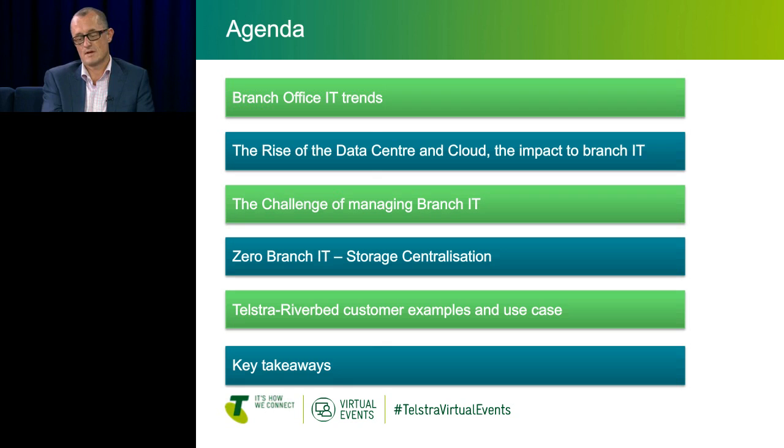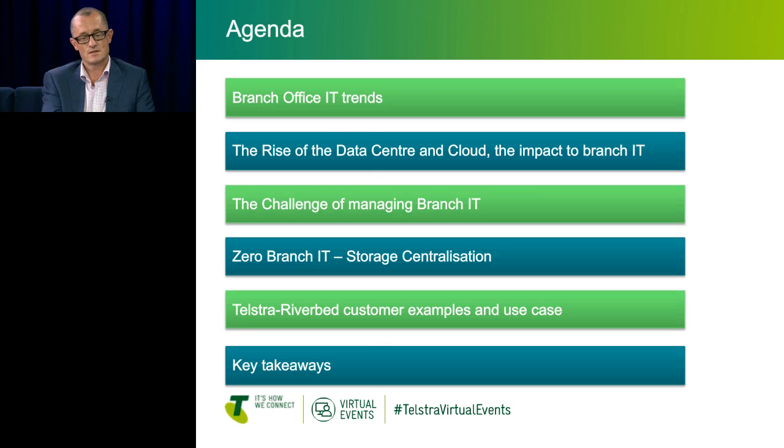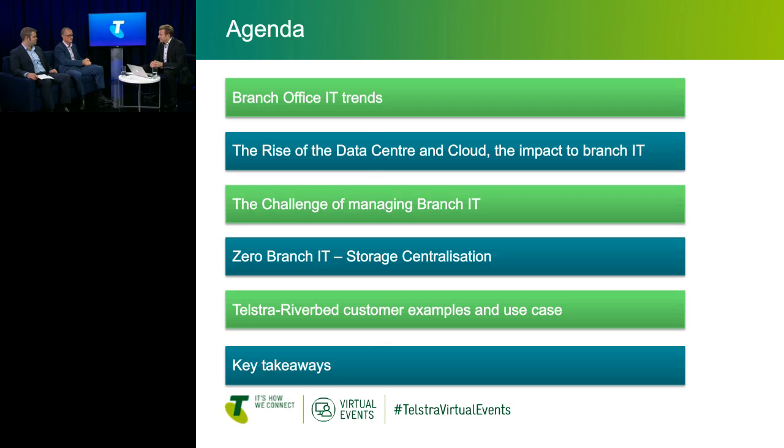And then we will want to talk about some of the pain points that the audience might experience around managing data in the branch and services and apps in the branch. We'll talk a little bit about the Telstra offer, which is the solution to the problem that we're going to address today. Then we'll talk about some examples, how it applies to customers in different markets, whether you're an enterprise, an SMB, in retail, or in manufacturing. And finally we'll wrap up with a story around Visi, which is a Telstra and Riverbed customer.